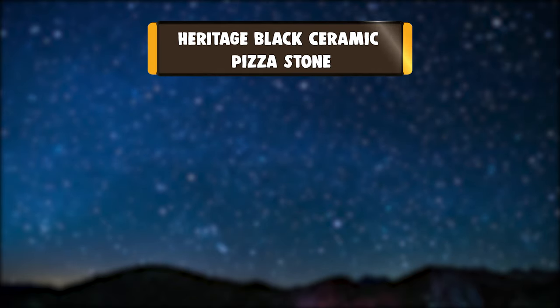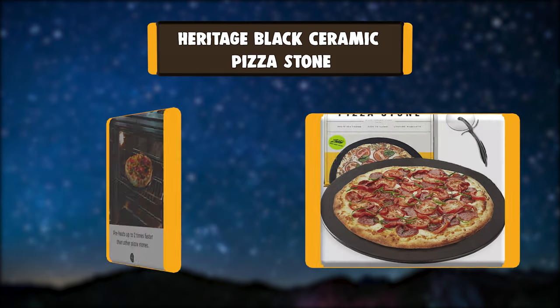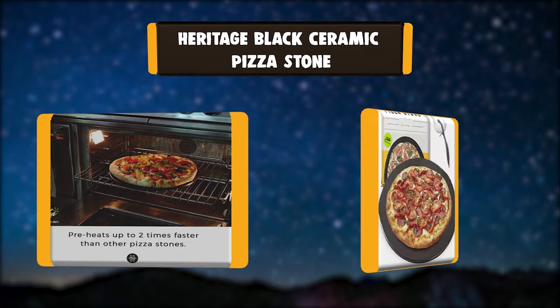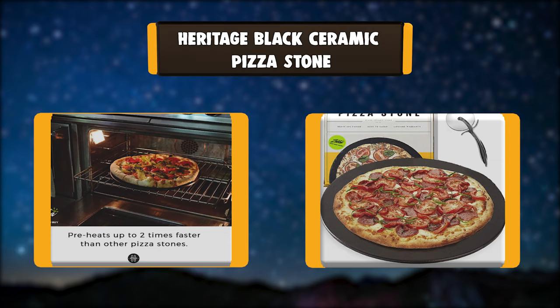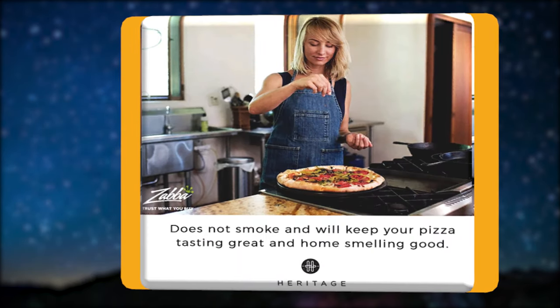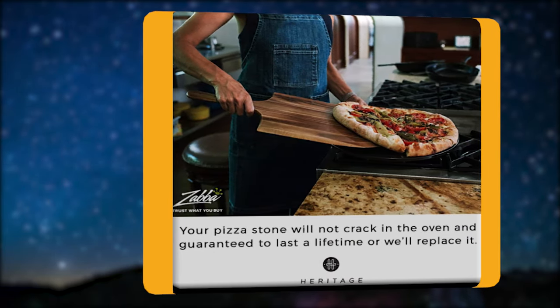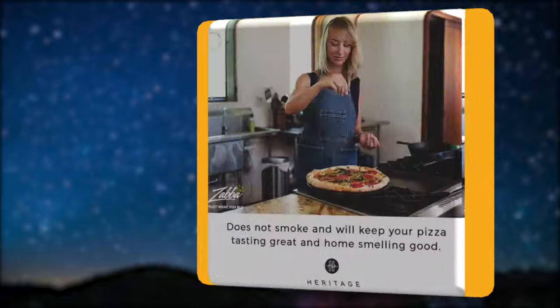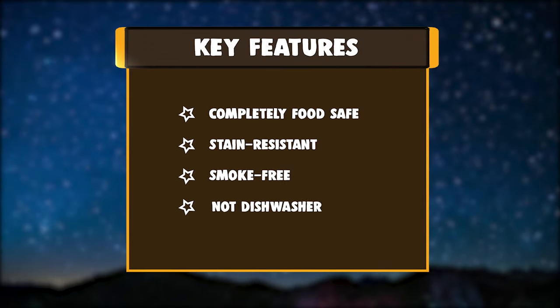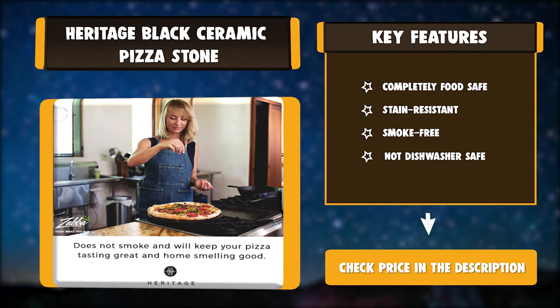Number 5. Heritage Black Ceramic Pizza Stone. The best part is that this pizza stone comes with a free pizza cutter, so you won't have to buy one. It has a non-stick ceramic surface, so your food will never stick or stain the stone. Best of all, it even comes with a free pizza cutter. The good news is that you don't have to worry about keeping temperatures down to preserve your non-stick coating. Key feature: completely food safe, stain resistant, smoke free, not dishwasher safe.